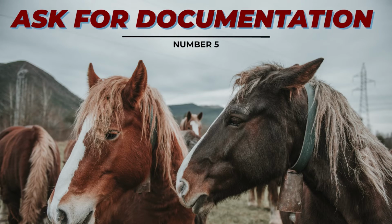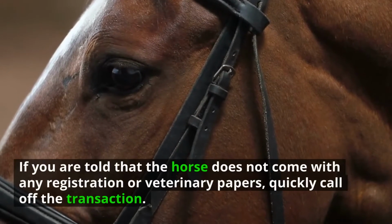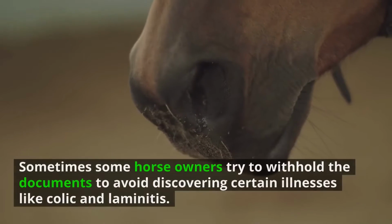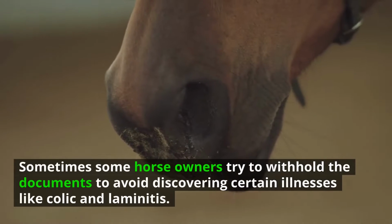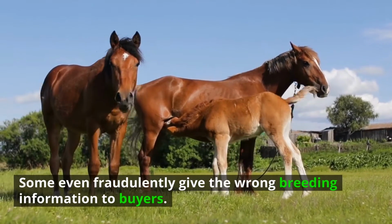Rule number 5. Ask for documentation. Demand all the horse's documentation from the owner and go through them thoroughly. If you are told that the horse does not come with any registration or veterinary papers, quickly call off the transaction. Sometimes, some horse owners try to withhold the documents to avoid discovering certain illnesses like colic and laminitis. Some even fraudulently give the wrong breeding information to buyers.